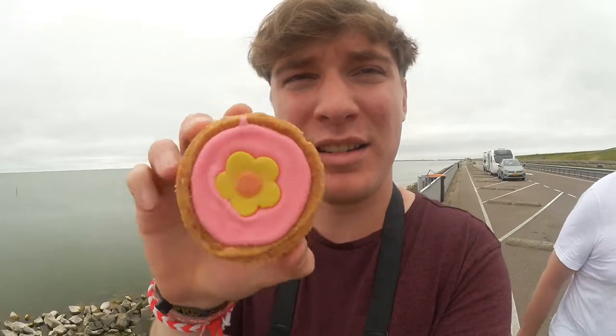Okay, so we are currently on the Afsluitdijk, which is the IJsselmeer dam. And this is either the longest dam in the world or for sure Europe's. It's extremely long. And I'm eating a yummy cookie I got in Gouda.